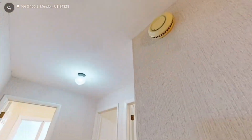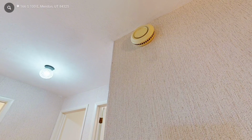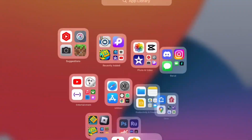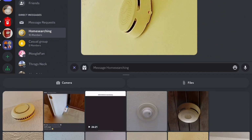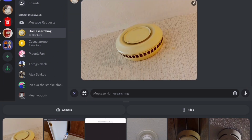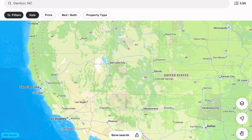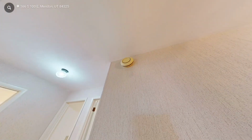My first house is all... Oh, my... This is... What? This is literally the first thing I find. I just got on Zillow. This is literally the first thing I find in Utah. You okay there? I think you broke him. I did.